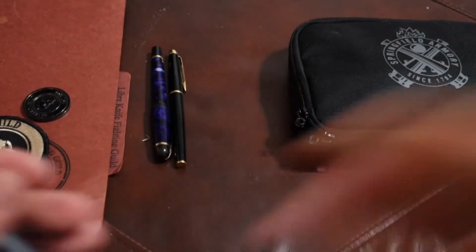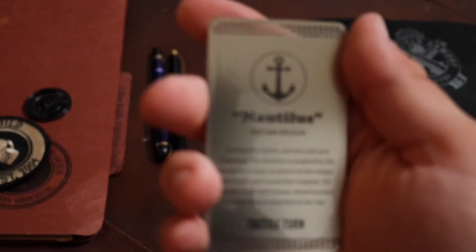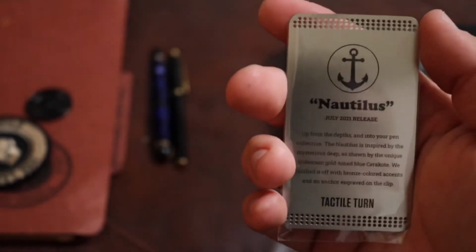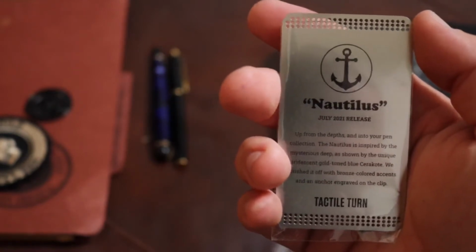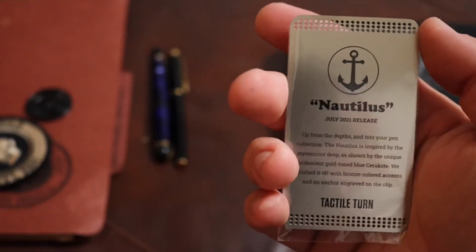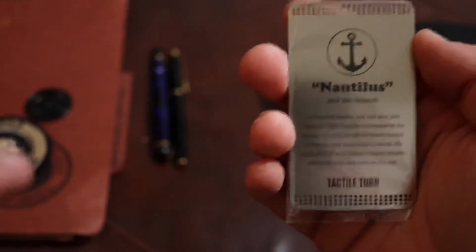This is the newest pen to my collection. It came with this metal card because it's a limited edition, and it's named the Nautilus. If you're not familiar with the Nautilus, it's the name of the fictional submarine in the book and movies of 20,000 Leagues Under the Sea, captained by Captain Nemo. And this was one of the first chapter books.